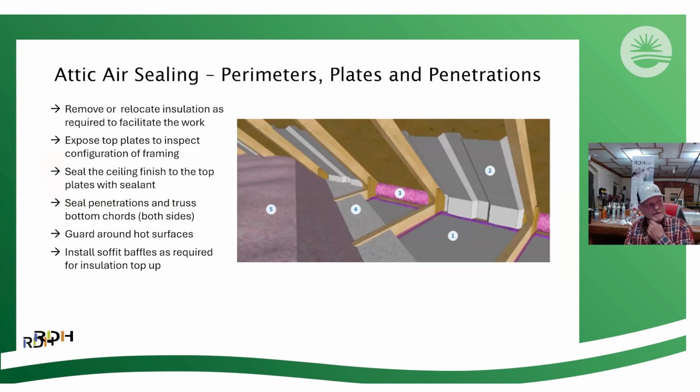This is attic air sealing perimeters, plates, and penetrations. Okay. You can seal all of your penetrations. You know where the poly meets the top plate of the wall, which is right over here. Okay. You can seal that because you get air leakage from that, because it leaks in the wall and just comes straight on up. Okay.